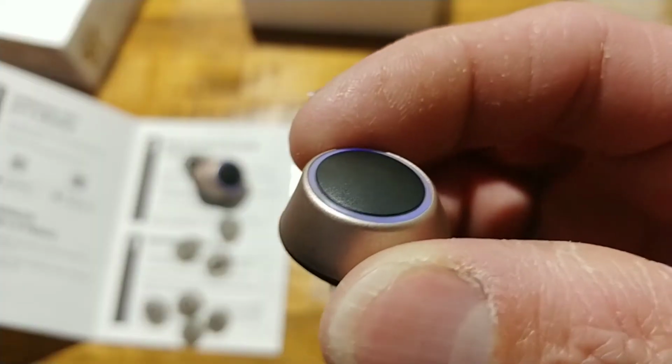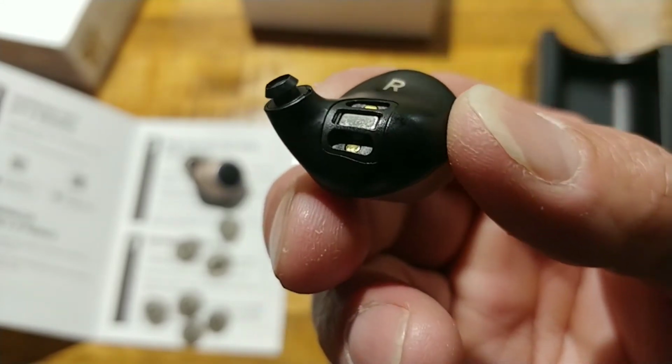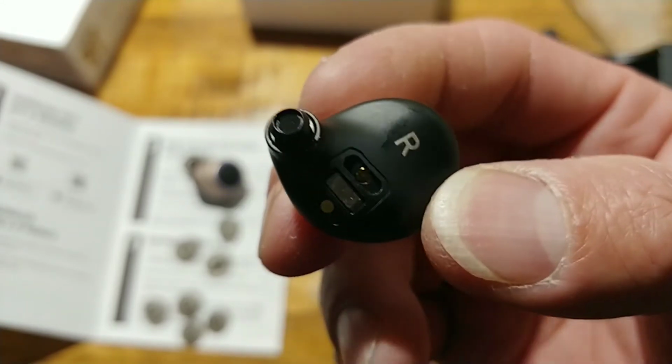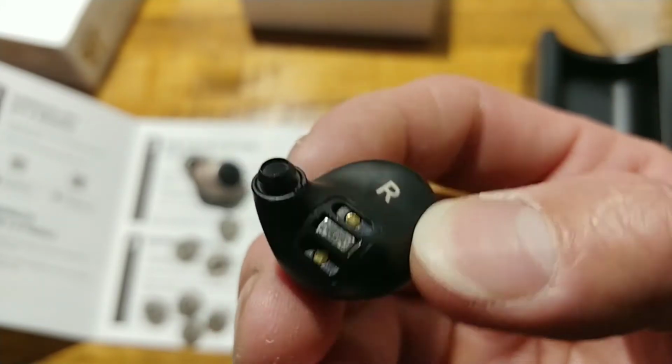Alright, so while I have the earbuds out for us to check out, obviously you can see I have them paired. As for the tips, I pulled them off. These are a 5.6 millimeter graphene driver. You can see our connectors there and magnets for them to charge off and stay connected in the case.